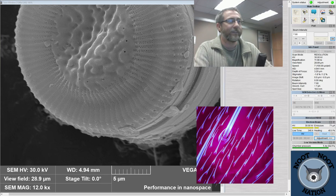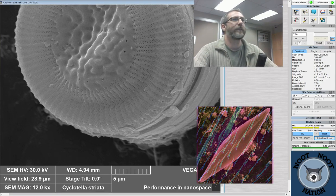Cyclotella, I think striata, something like that.